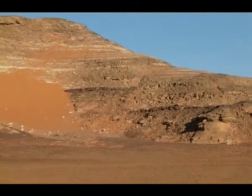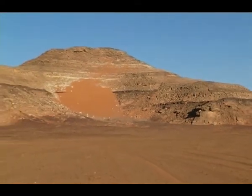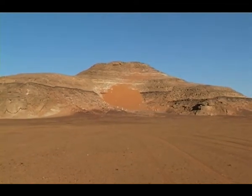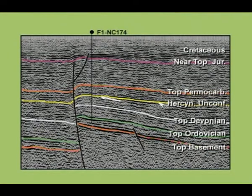The other important contribution of the Alpine movements in southern Libya is the reactivation of faults. The main fault of the Elephant Field is a classical example of long-term structural growth in the Murzuk and Kufra basins.